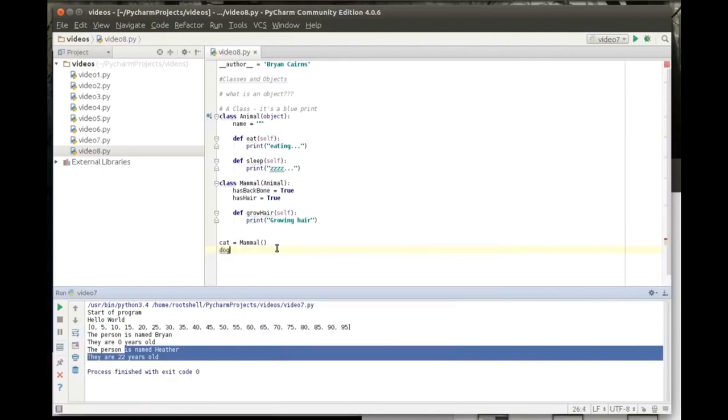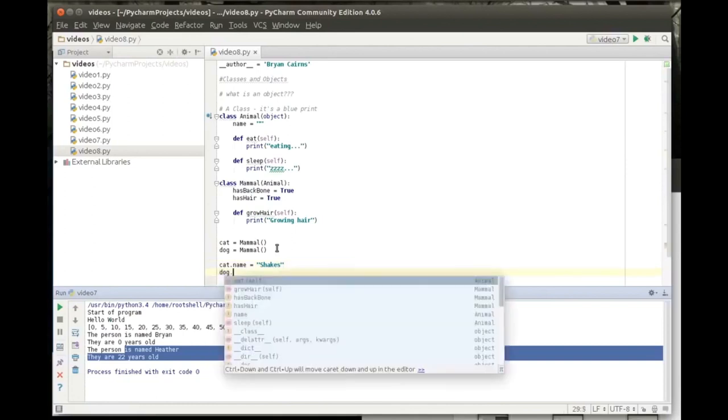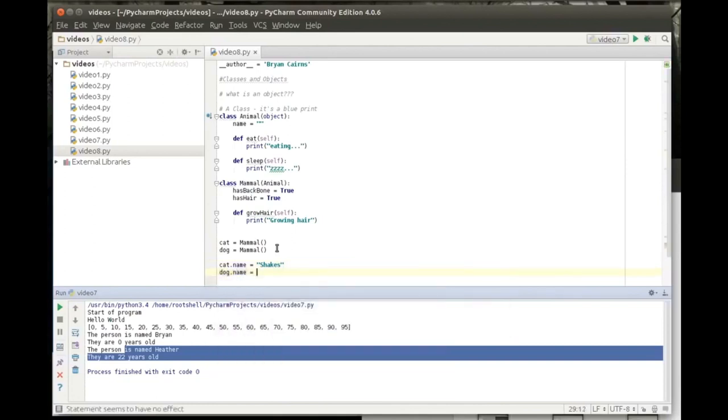And we're going to say dog equal mammal. Notice how they're both mammals. We're going to say cat.name equal Shakes. My cat's name is Shakespeare. I call him Shakes for short. Dog.name equal, and I used to have a dog named Molly.